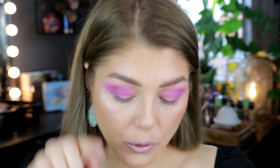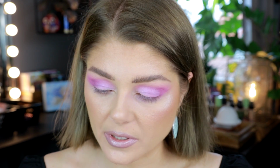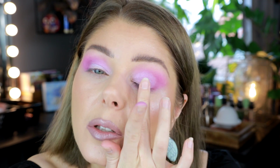Yeah, this is a purple duochrome. Love that for me. So I'm just gonna put that, I think, all over the lid. And I'm just gonna layer it a bit over the purple mattes as well, so the duochrome can really stand out. I'm just gonna use a little bit of this Neptune, which is the highlighter, and I'm just gonna put that in the absolute middle here, to get it to be a bit lighter just in the middle.